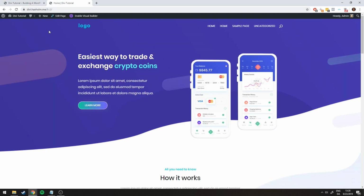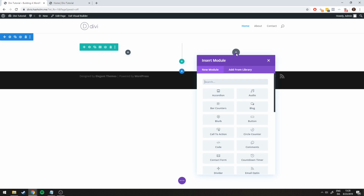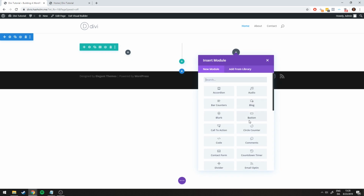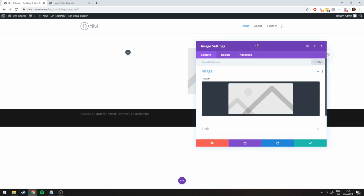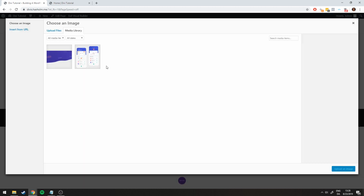Now, it looks like we have a background going here. And I will insert that in a minute, but first I want to insert this particular image on the right. So let's go to the right column here, click on Add New Module, choose Image. Now each module has its own settings, and for this particular one, we can click here to choose an image.